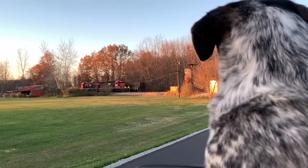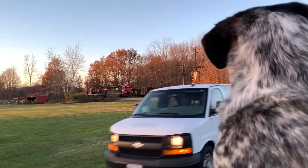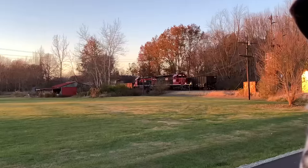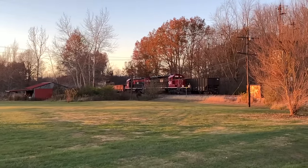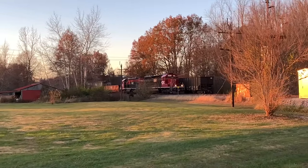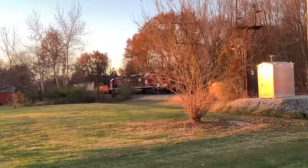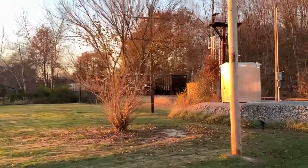Got Chessie with me. I guessed the wrong direction. It's very difficult to chase this railroad. It's hard to tell which direction they're going in when you hear them. Then you can't see them because of the trees. Anyways, there they are, just pulling up.